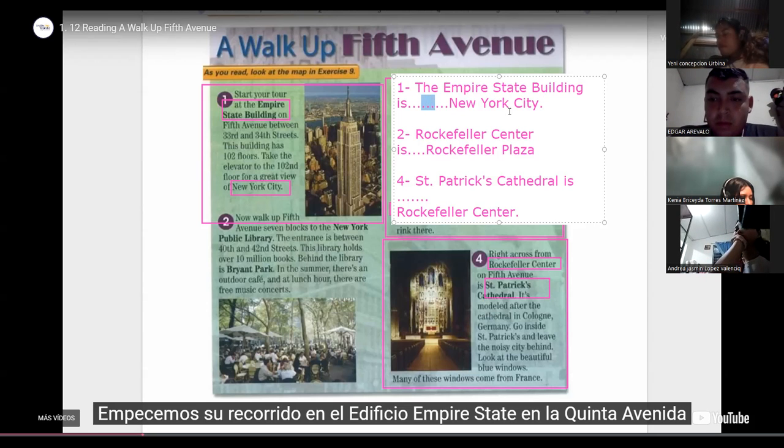Si lo digo en español, ¿cómo sería? In. All right, so in English we can say, the Empire State Building is in New York City. Exactly. And now, in number two.